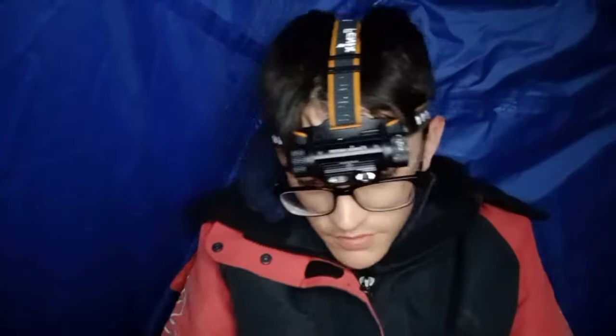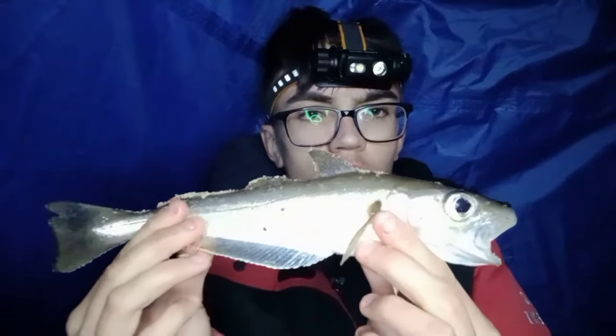There you go. It's not a massive one, but it's not tiny. Caught him on fresh lug. But I didn't see a bite or nothing. I thought, well, I'll take the time to check the bait, and there he was. There he is. Spin him round. There you go, guys.